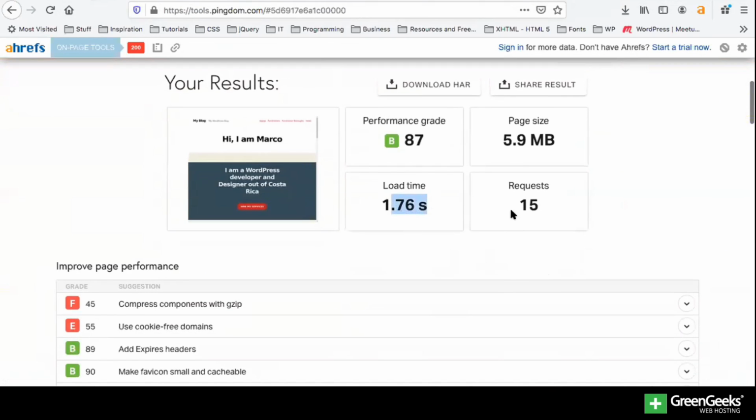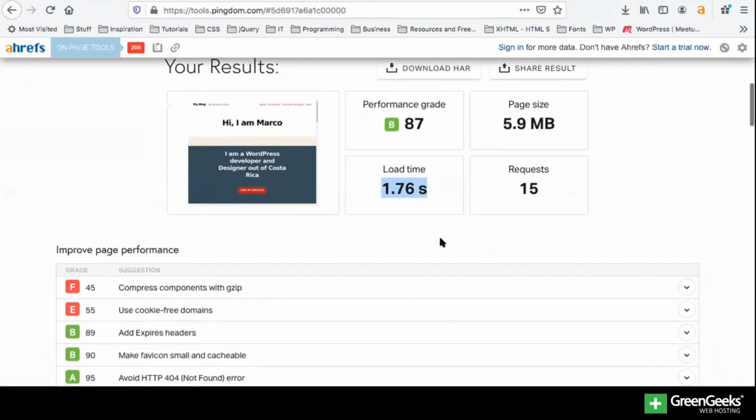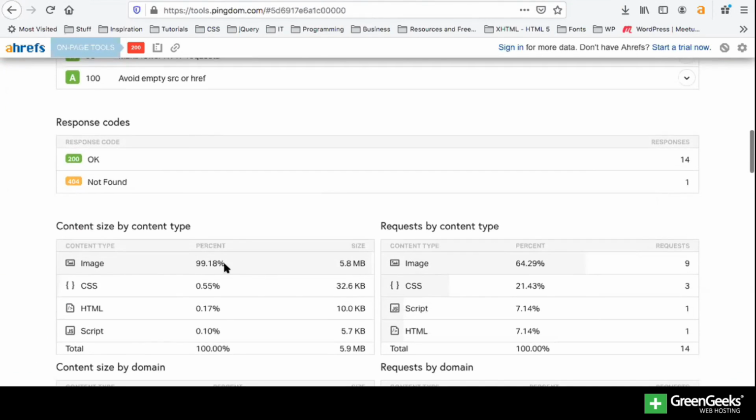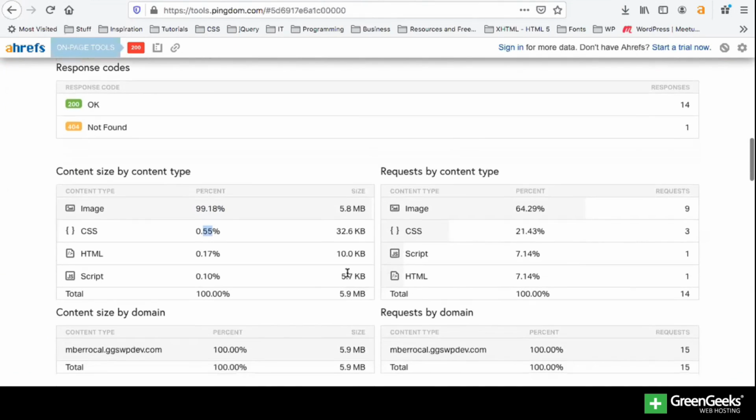Now our requests have gone down to 15. It's still good. Load time is still good at 1.76, but our page size is still tremendously large. We need to address that. Still, now it's 99%. CSS, yeah, it looks good.